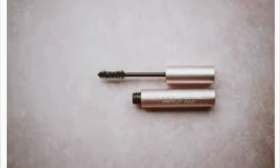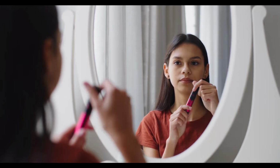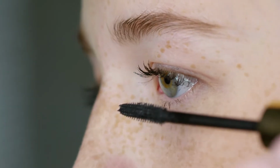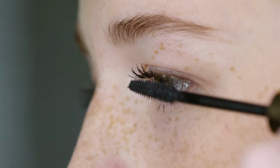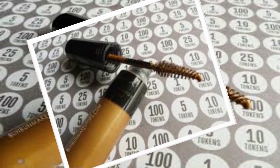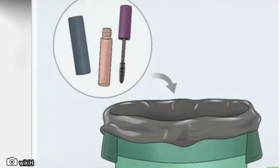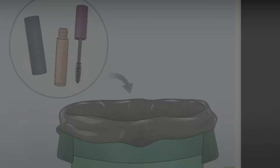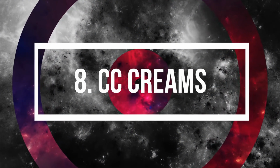Also, throw away the mascara after 4 to 6 months, max, from when you first opened the tube. Do it sooner if you notice clumping or any change in texture, color, or smell. Mascara should be disposed of and replaced, no matter the amount left in the tube, or how much you paid for it. Number 8. CC creams.